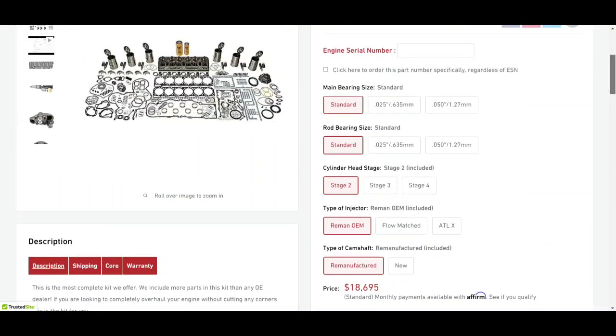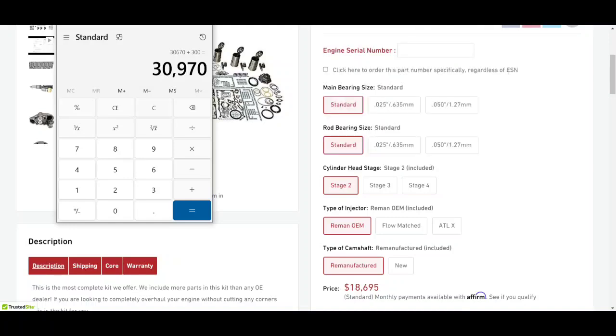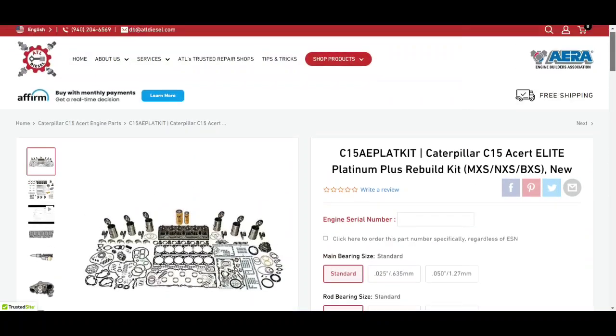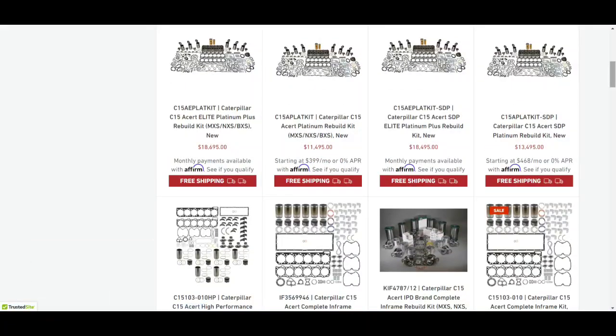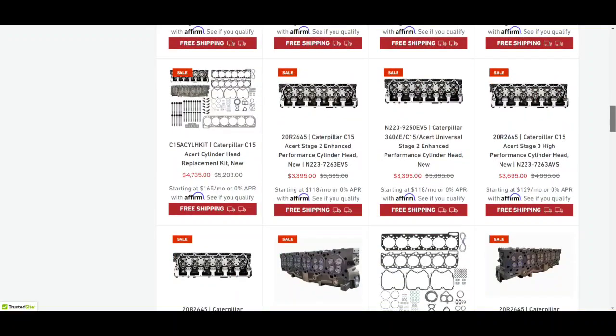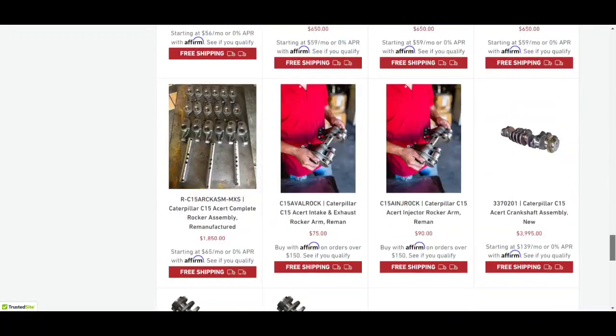So we're looking at $18,695. But we need to subtract out that camshaft. So let me go figure out how much a camshaft costs. We're going to add all that for you. So we got $18,695, and we're going to add the $14,000 that I had already paid. This does not include a spacer plate. And what all else come with the Caterpillar? I had to get a spacer plate for it, and I can't remember what else.